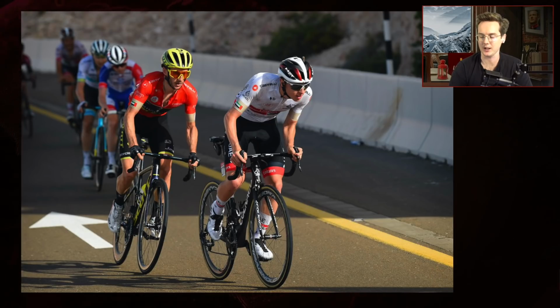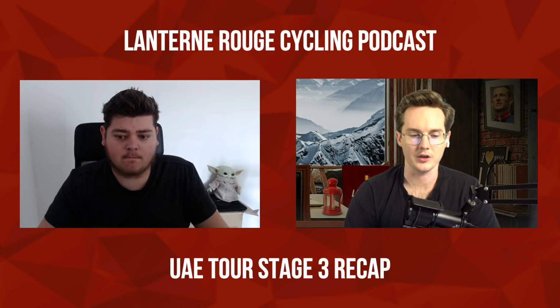So he had to do something today on the steeper of the two mountaintop finishes to make a difference. But how did the stage start and shape up, Benji? Was there any crosswind action, or could there have been? Well, the wind was just not strong enough today. We saw that some teams tried to pull it off during the stage. I think it was Bora and Bahrain at a certain point tried pulling the front of the peloton, but nothing major popped up.